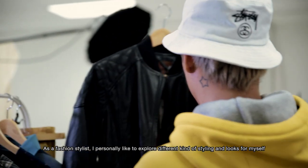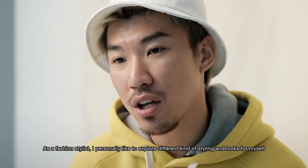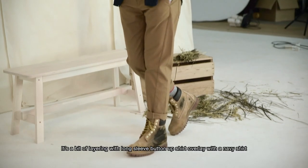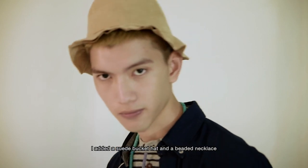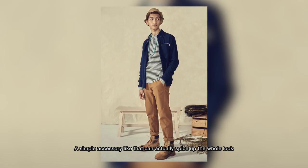As a fashion stylist, I personally like to explore different kinds of styling and looks for myself. So the first look is actually a more casual, more dressed down version. It's a bit of layering with a long sleeve button up shirt overlaid with a navy shirt. I added a suede bucket hat and a beaded necklace, so a simple accessory like that can actually spice up the whole look.